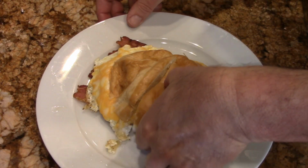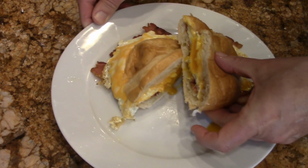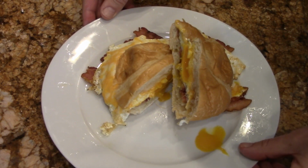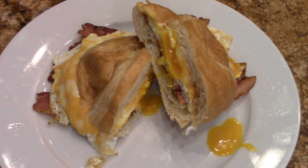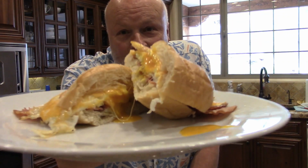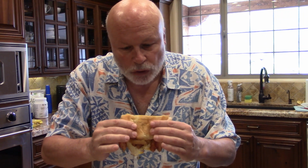Here's the reveal. Look at this baby. That's gorgeous. I don't think McDonald's could beat that. Big bite coming up. Okay, there's another close-up. You know what it is. I don't have to repeat myself, but I will. Bacon and egg, cheese on a croissant, and it's gorgeous.